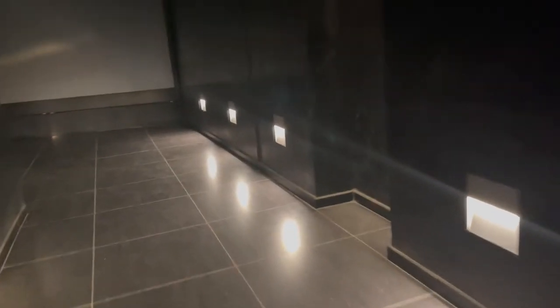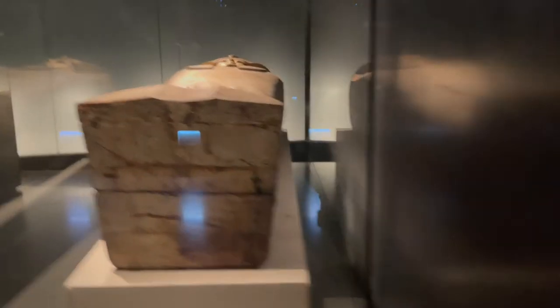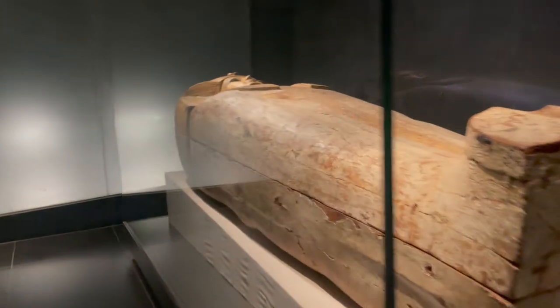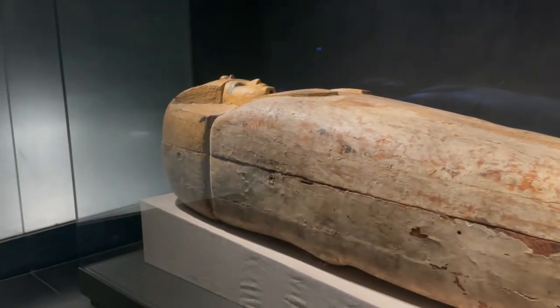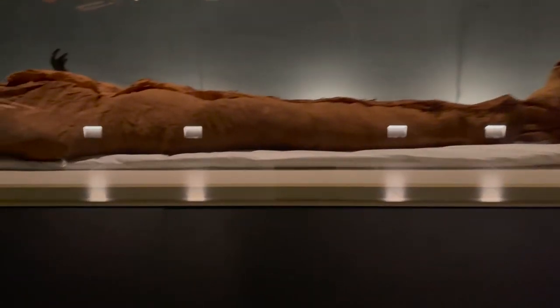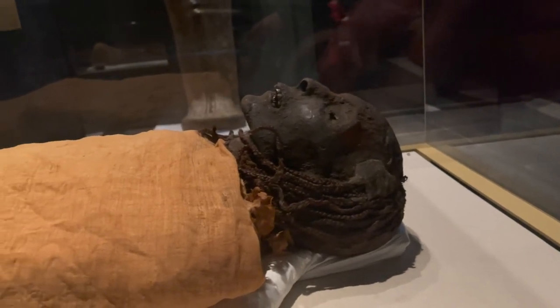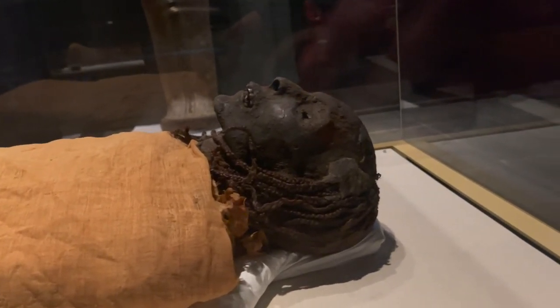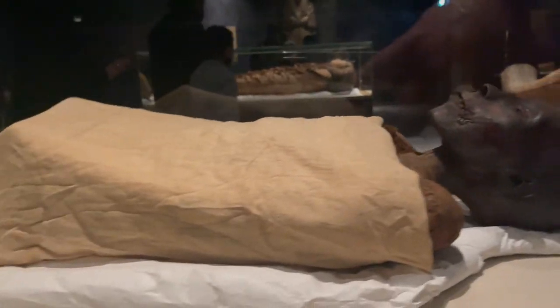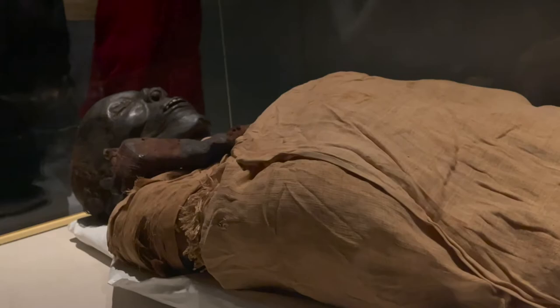Unfortunately, they weren't allowing photos in the room with all the mummies in it, but I did what I could. King Sekenere Ta. Queen Amos Nefertari, the wife of Ramses the Great. Thutmose III. King Thutmose I.